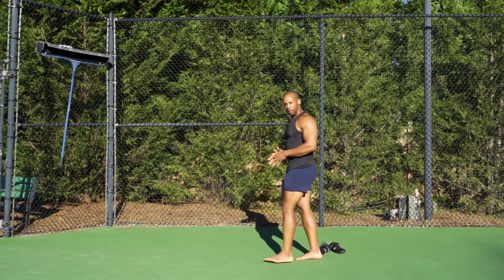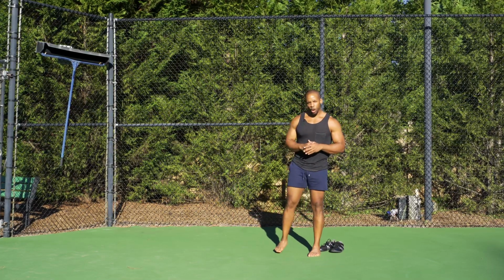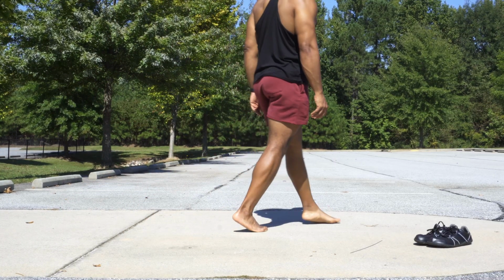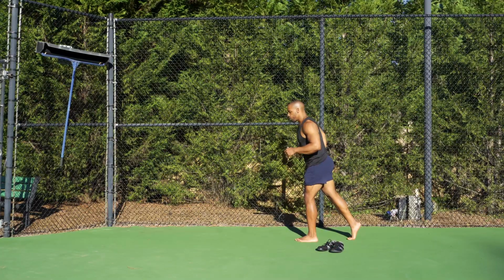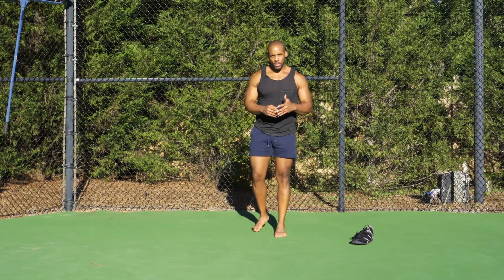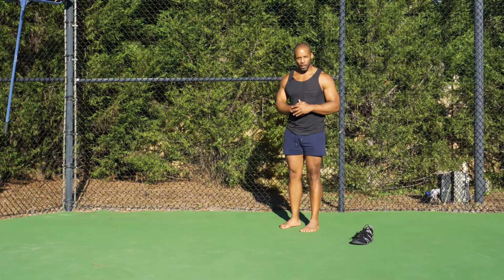And the toe off is engaged by using the Windlass Mechanism, which is a reflective state that we create once the leg is fully extended. The leg becomes a solid isometric held position throughout the leg and culminating at the ball of the big toe. This focus right here is where we'll be talking about today, which is the primary engine behind propelling forward.